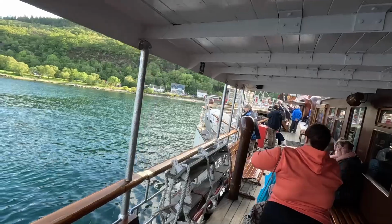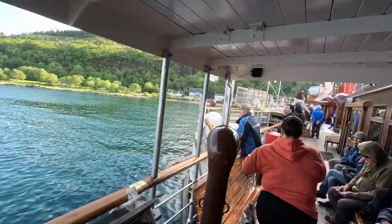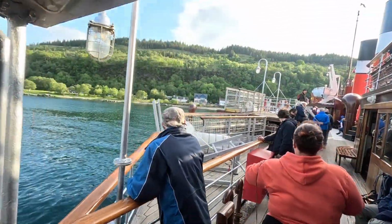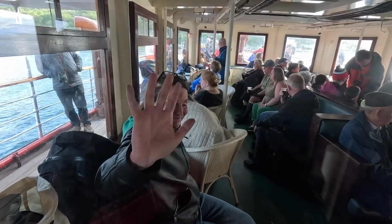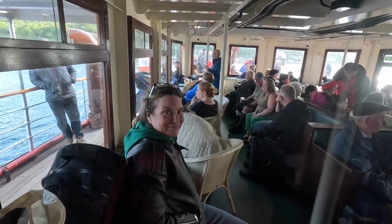And we are off again on the last leg of our journey back to Oban, which will take us about an hour, I think. So I'll go and find Bex, who's probably trying to find somewhere warm to sit. She's found somewhere warm to sit.